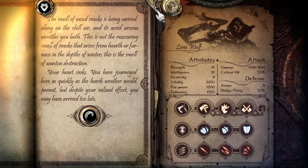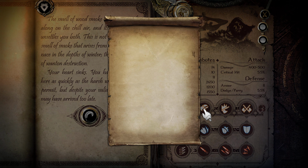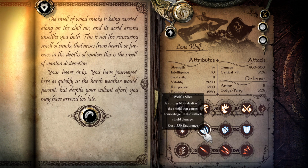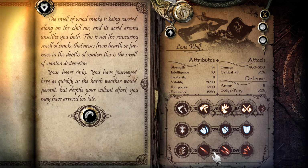This is our attributes: 14 strength, 10 intelligence, and 11 dexterity. I kind of see that as being proper. This is our equipment. These are our weapon attributes. We've got quick attack, strong attack, combo attack, shield bash, shield counter, shields up, and throwing knives.